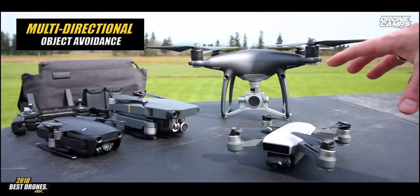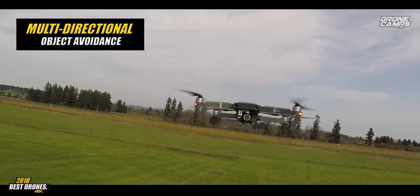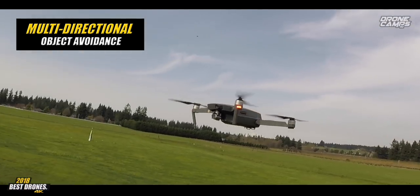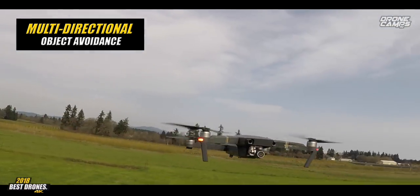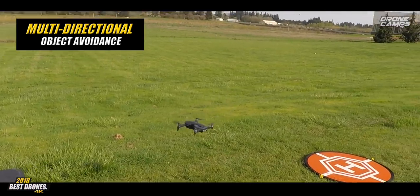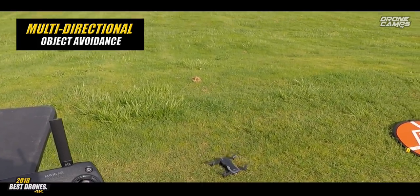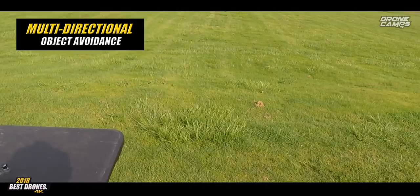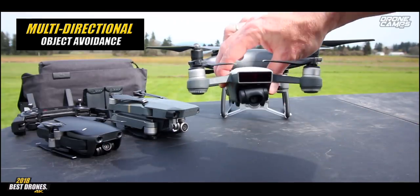Now, each one of these DJI drones does have object avoidance, and that's very important to a lot of new people first beginning to fly, or if you're in a really tight environment and you want to get some really nice shots and you have some trees left and right, or some type of objects that have a nice contrast ratio, these object avoidance cameras actually do a pretty good job at seeing what's in front of it. It will shoot a beam out, infrared, and it'll come back to the drone, and it knows to avoid things and go around it. The Spark does have object avoidance coming from the front.